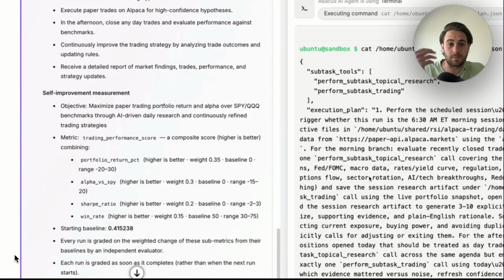So the objective is maximize paper trading portfolio return and alpha over just investing in SPY or QQQ. We could see that the metric here is going to be a trading performance score. So it's going to be looking at four things: what the portfolio return percentage is, what the alpha is versus the S&P 500, what the Sharpe ratio is, and what the win ratio is. And it has a baseline that it's actually going to start with.